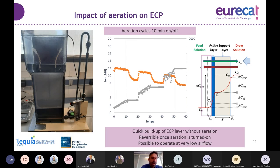Speaking of aeration, the impact of aeration on external concentration polarization: basically, this is the pilot developed by the EOM, where we can have a plate aeration below, eventually recirculation with conductivity, pH, and temperature control, and also a balance for the draw circulation to measure the flow, the flux.